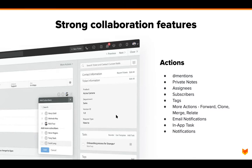You can forward an email out from any ticket in your system to anyone that you want. This is a great way to get third parties involved in your ticketing process without having to expand the license count on your help desk, which means you can count on HappyFox to be a good fixed cost.